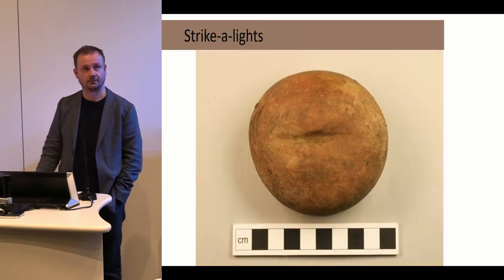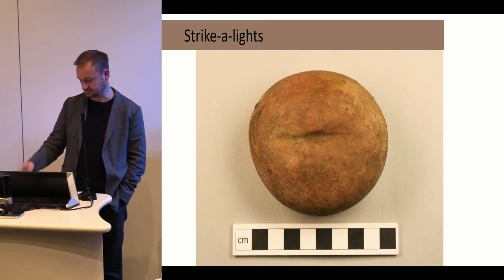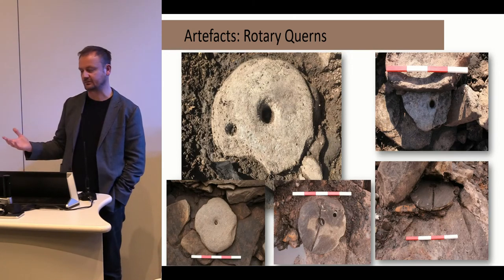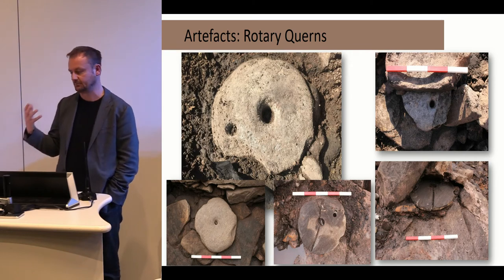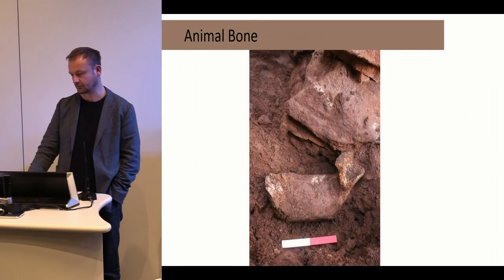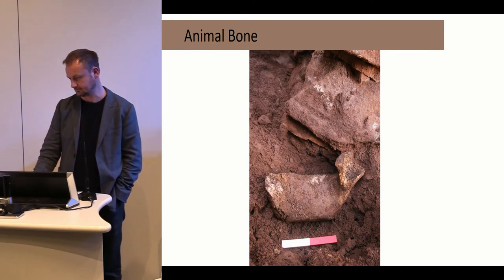Strike lights, the equivalent of your match, that's how you light your fire. Potentially that could be the bad object that set the whole thing alight. And lots and lots and lots of rotary querns. Again, domestic activity, not entirely surprising. Certainly you find them on lots of broch sites, but this is the first proper opportunity to understand them in the context that they were found. And of course lots of animal bone, what kind of animal bones are they using and things like that.